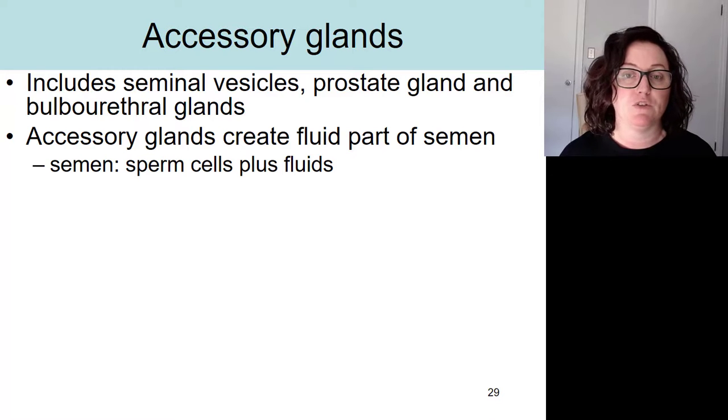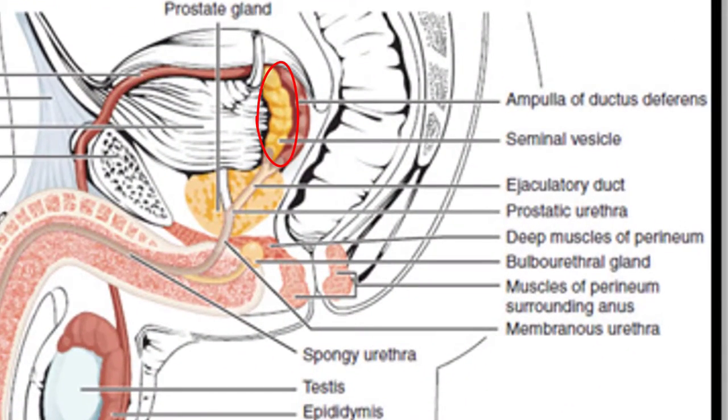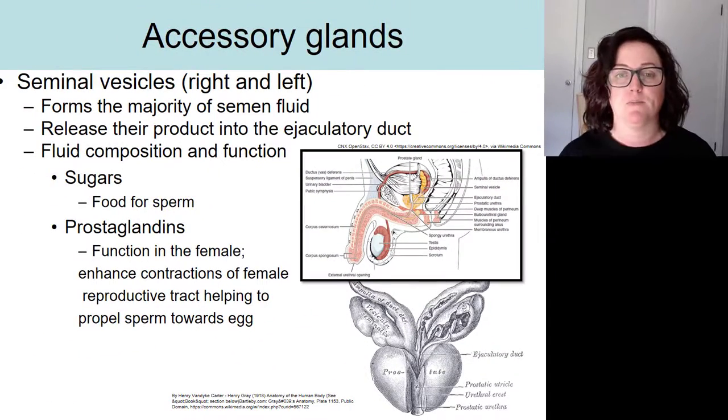Don't forget, semen is composed of both cells and fluids. We already talked about the production of sperm, spermatogenesis, so now we'll look at the production of the fluid portion of semen. The seminal vesicles are forming the majority of the fluid part of semen. They release their product directly into the ejaculatory duct. The seminal vesicles are basically located right where the vas deferens is meeting the ejaculatory duct.